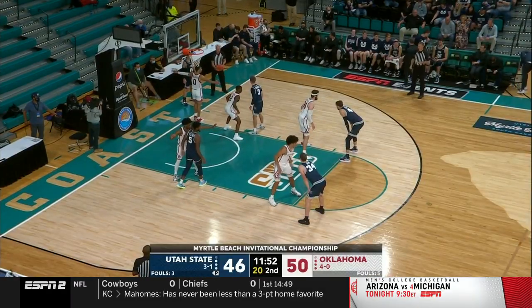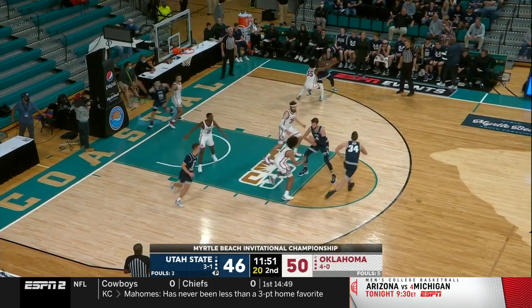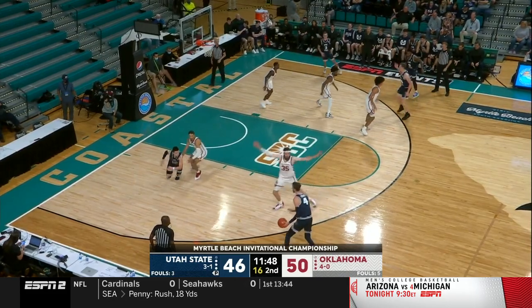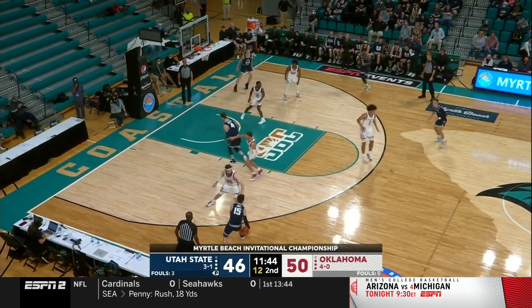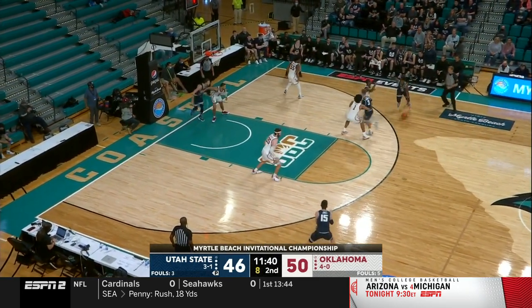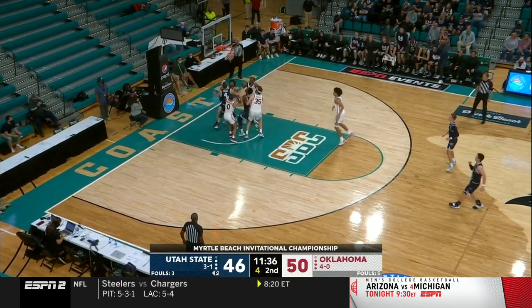A lot of first-year head coaches, some success, and look, the expectations for both of these teams, Dane, is tournament. That's where they have lived in recent years. This is a way to build your resume, get some confidence for your team. Now, what you do in November might not matter that much in March, but this is part of the process, especially for these first-year coaches at their respective programs.